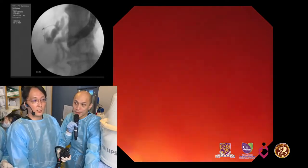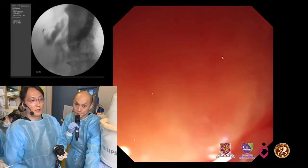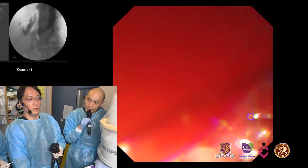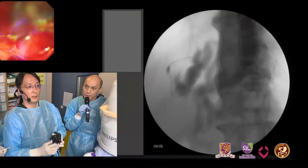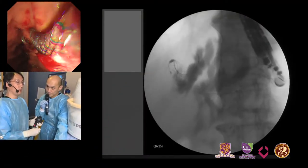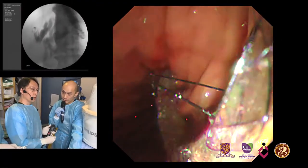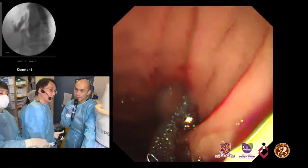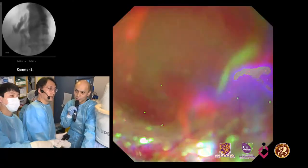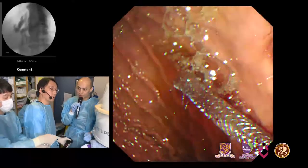So it's deployed inside the channel, right? Then our scope is withdrawn slowly, slowly. Okay. So what are you doing now? You're withdrawing and pushing the stent at the same time, right? Yep. And then we push the introducer also. Okay. Here you push the flap. Yep. Okay, so you can see an anti-migratory flap right there. Yeah. And then finish.